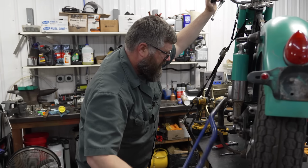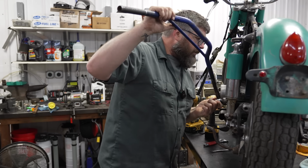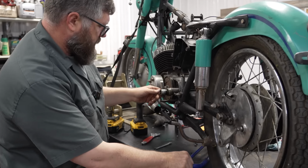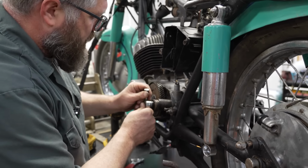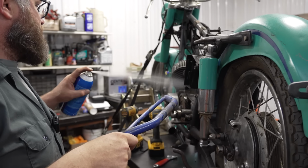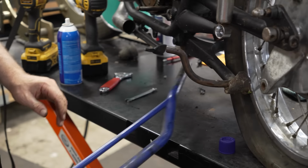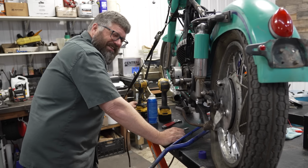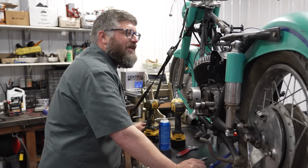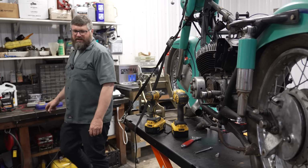Is that really high compression? It's not really high compression, but part of the problem is we don't have any support on this kickstart shaft because this housing's gone. It just bent that bolt right to pieces. So it's wreaking a little havoc there. That just got exponentially harder. I might have to try something else. We're gonna have to try something else. Oh, it wasn't gonna start anyway. I never hooked up the battery. That was just a test run, just to make sure the kickstart works. It doesn't. It so doesn't.